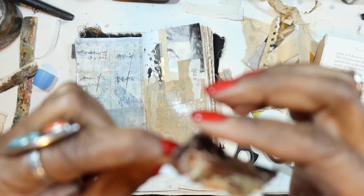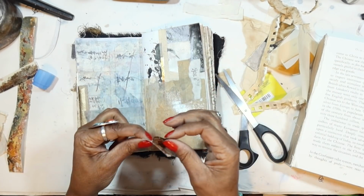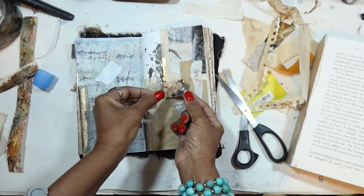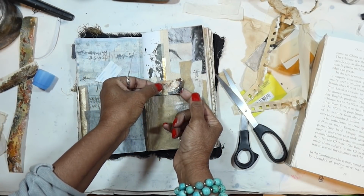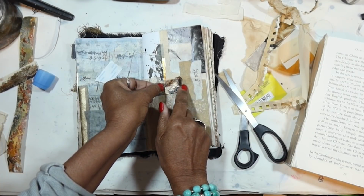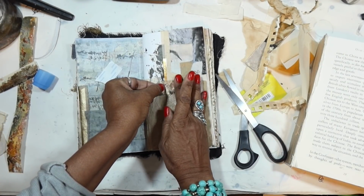So it's very, very thin. You see how thin that is? Let's take that off. Glad I went in that box. I would have forgotten. I would be looking for those and thinking, where did I put them?